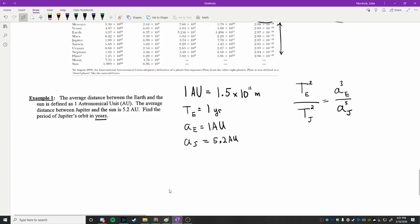So what do we do? Well, we plug all our information in here and we solve for TJ, because that's what we're trying to find: the period of Jupiter's orbit. So let's solve for TJ here. This is what we're going to get. TJ squared is going to be equal to, right? And let's plug in the numbers. Actually, let's do something else here. Let's square root both sides. If we square root both sides, that's what we're going to get, right? It's like raising each side to the 1/2 power.